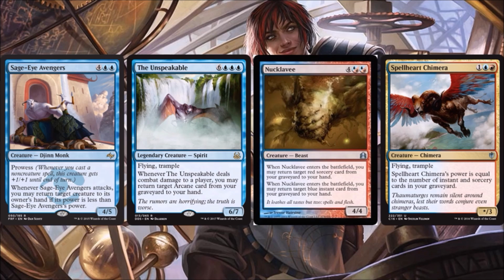And finally, you have Spellheart Chimera, which is almost like a Nombo with some of these cards because it's really basing its power on the number of instants and sorceries that are in the graveyard, and some of the other cards are trying to take them back out of the graveyard. But at the same time, you're only paying 3 for it, and there should be plenty of value to go around there, I think.